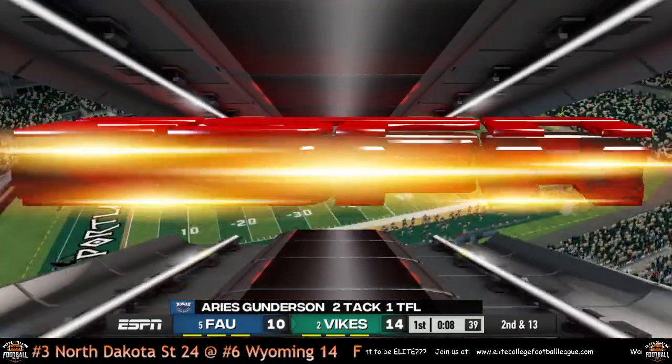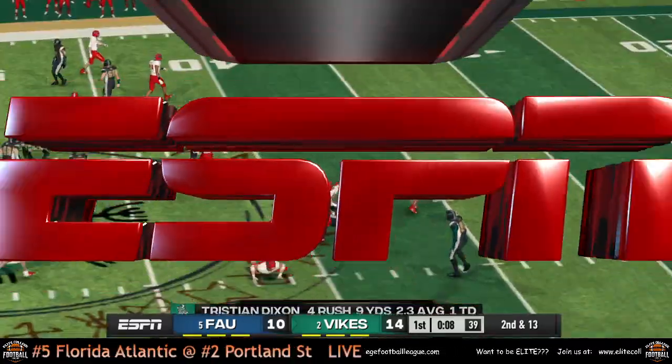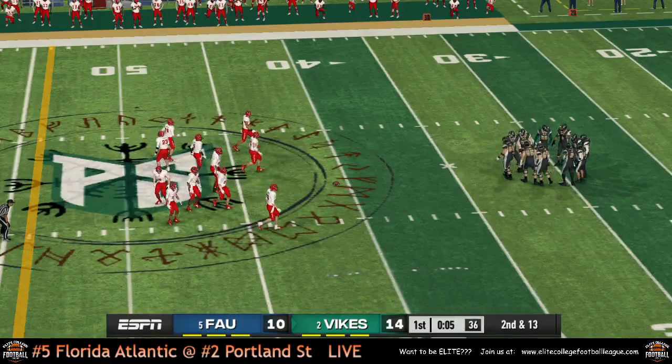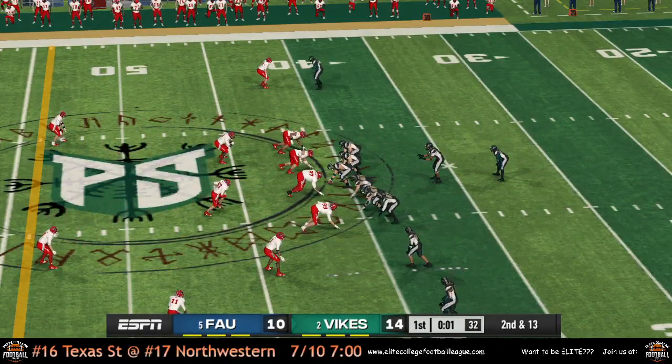He never really had a shot. They were on him almost as soon as he took the handoff. That brings up second and 13 from their own 41-yard line. Second down. Mike five.